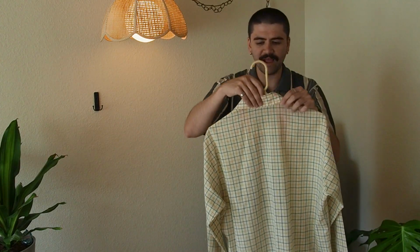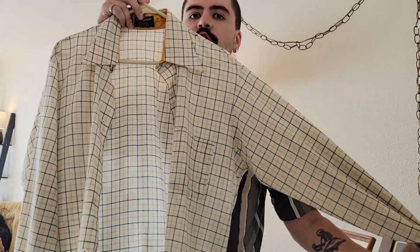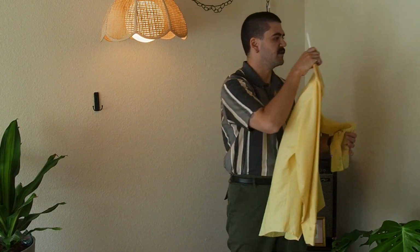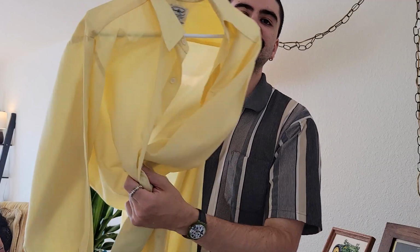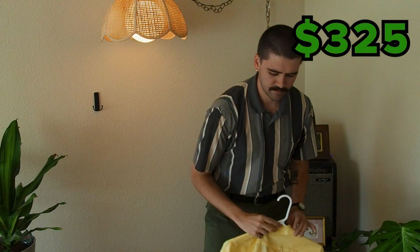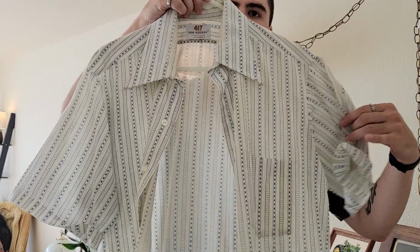Van Heusen Double Identity is what this one says. Nice green and yellow here. I like those colors. 20. Towncraft JCPenney, 60s, 70s, with, it looks like the Disney castle in the background, but it's not. 20. Another Van Heusen, 60s, 70s, little short sleeve guy this time.